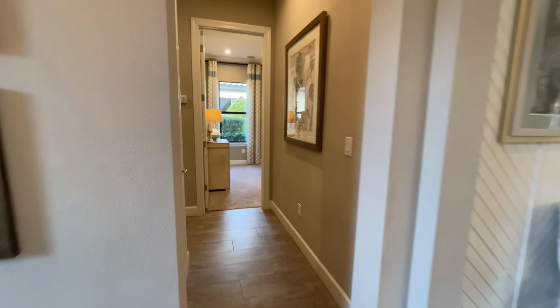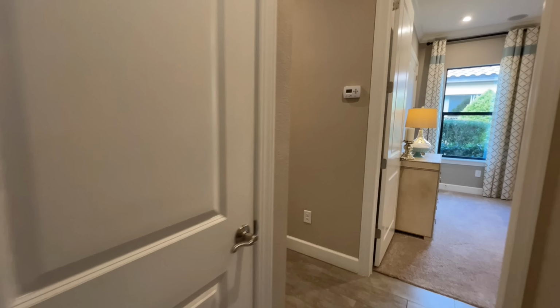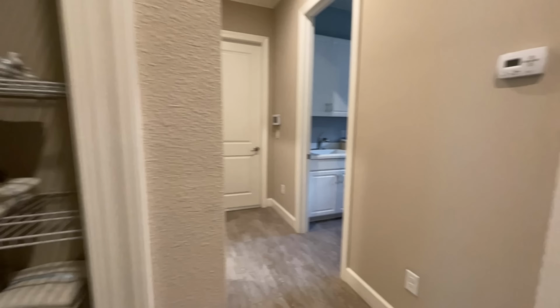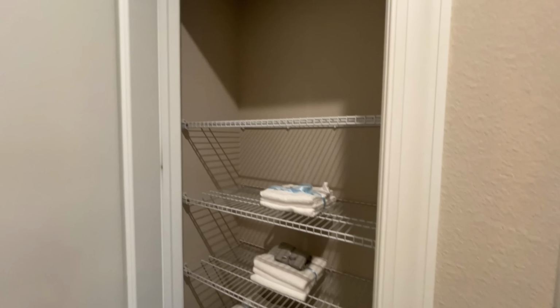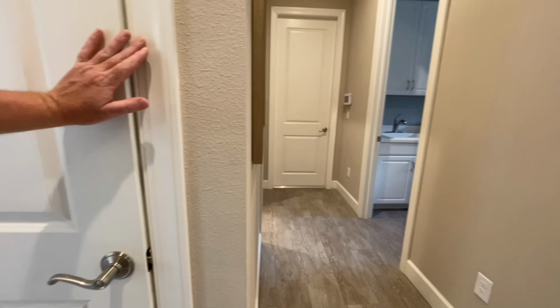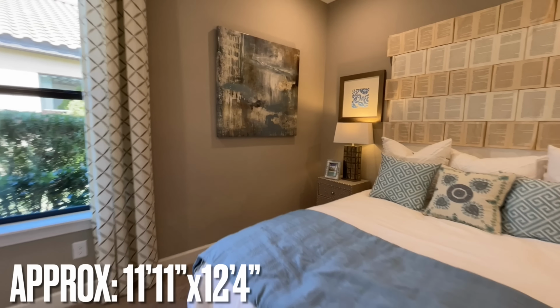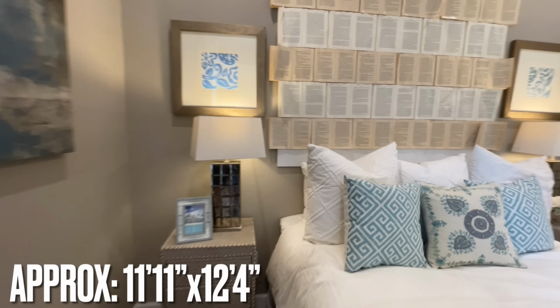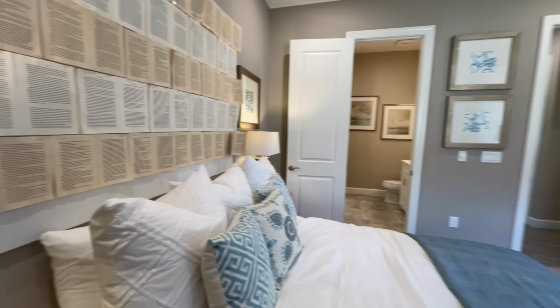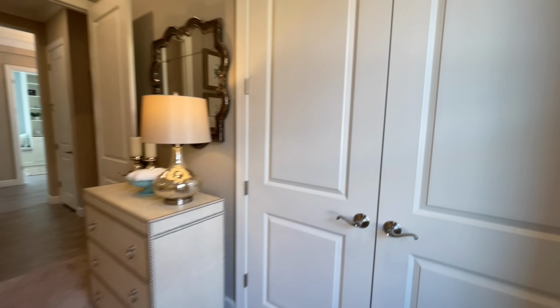Snazzy. All right, so this is kind of a long, narrow home. I wouldn't say long, narrow, but everything just kind of flows from front to back on this one. So across the hall from the office, you do have this linen closet, and then you come to the first of the 2 bedrooms that we will be seeing on this tour. And it does have its own ensuite. So very nice. And then the closets here.